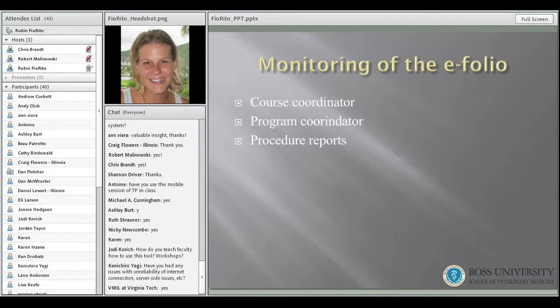But our program coordinator is also wonderful in the fact that she emails the students directly as a mass email and tells them the common errors that are occurring and how to fix them, and sends them a guide. And she only sends it to the students who are having trouble entering the skills, so that our students don't all get mass emails and are not sure as to whether they're entering them correctly or not.